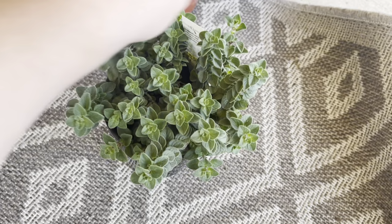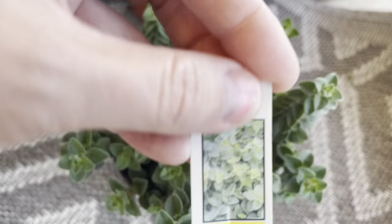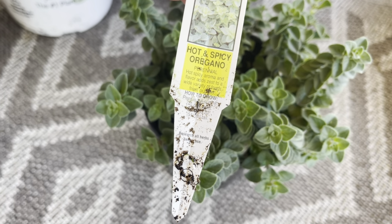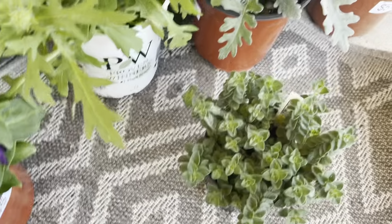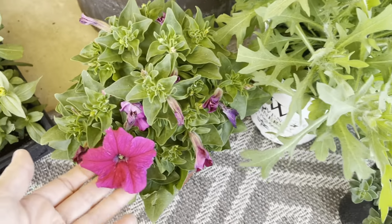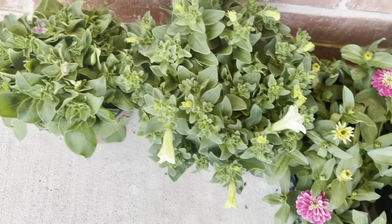This is an oregano. And look, first of all, look at that leaf structure. Isn't that fabulous? But look at this. It's called Hot and Spicy Oregano. Hot, spicy aroma and flavor adds zest to a variety of foods, fresh or dried. Thought that's pretty cool. Also grabbed a Heated Up Gaillardia, which will be a bright punch of yellow. A couple more varieties of petunias. I grabbed a flat of the Thumbelina zinnias. Here's a few more petunias.